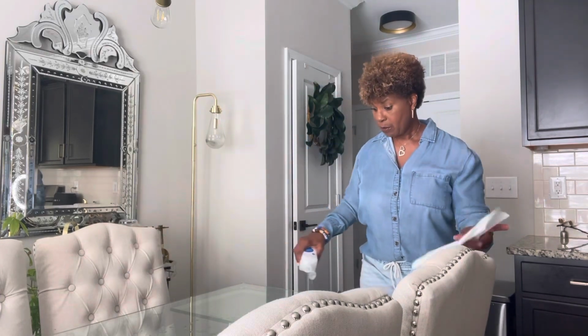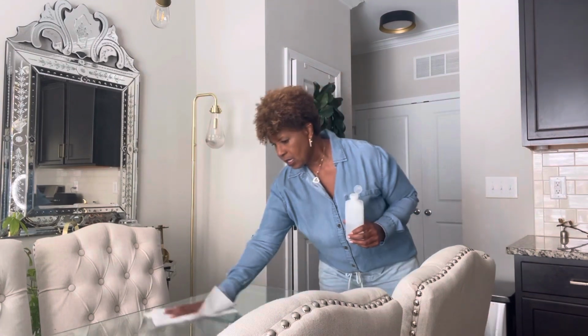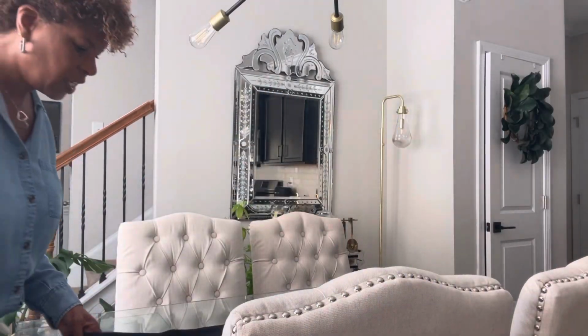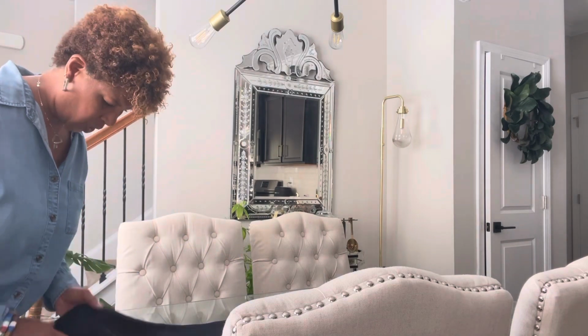Clean off the table because the dust in here is very real. Plus those florals kind of shed a little bit. So it's a good idea to do this every week, if not more often, to keep the table looking nice. I'm gonna use that centerpiece for this one, but I do want to put a table runner on here. So that's what I'm going to do, is just put this one on.